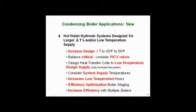Balance is more critical. If I'm cutting the flow rates down, I've got these small loads I'm trying to handle, I've got to make sure I get them balanced. And maybe it's not a bad place to look at a pressure independent control valve to make sure I'm getting those high delta Ts. Especially when I modulate down, I should have my delta Ts beyond design. That's good. I want that cold water.